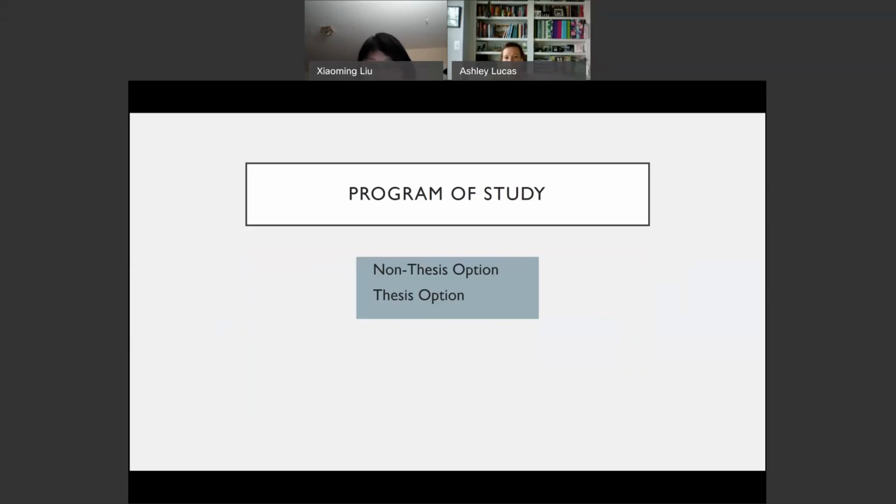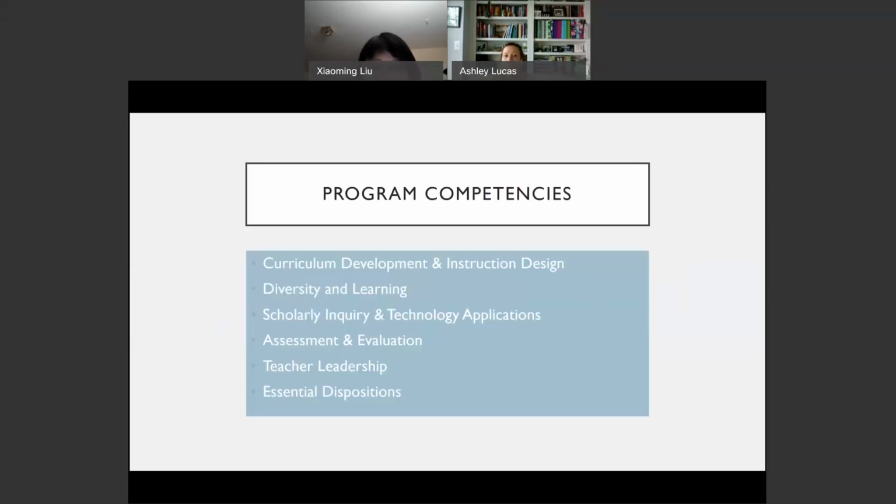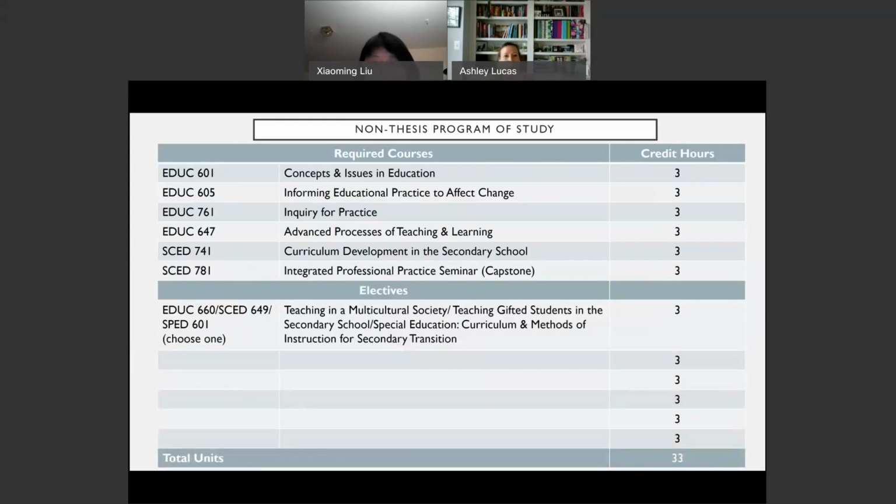But I can just show you the list of courses. They're very similar. It's just you have, if you could go to one more slide. Thank you. So I think kind of the beauty of our program is that you have 5 electives that you can just choose that really seem to fit with your interests. So we have some foundation courses, but then actually six courses for the non-thesis. And you know, if you really want to learn more about ELL or gifted and talented or about diversity, you can choose classes that fit for your interest and what you think is going to be most helpful in the classroom.